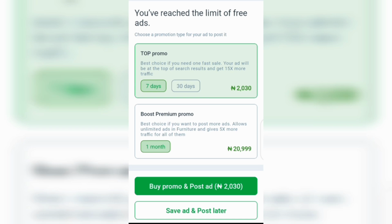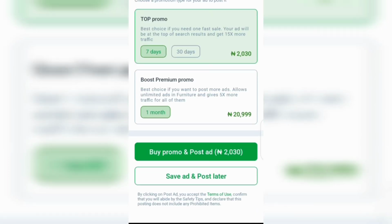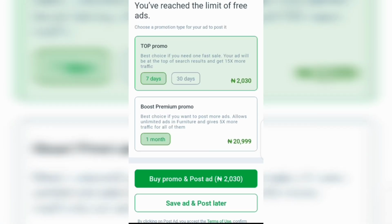So for subscribing to the plans, we have the plan for 7 days, and we have the plan for 30 days. If you need a fast sale, your ad will be at the top of search results and get clients at the same time, no traffic. You have the premium promo, which is this one, if you want to post more ads, allowing unlimited ads in furniture, kids, travel. So just go ahead and choose any of these categories that you want to go for. But I advise that if you want to take this as a business, then you should go for the one of 21,000 naira. But if you just want to sell the item, then I think the one of 2,800 is okay for you.